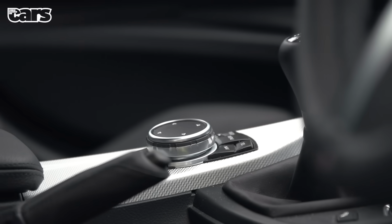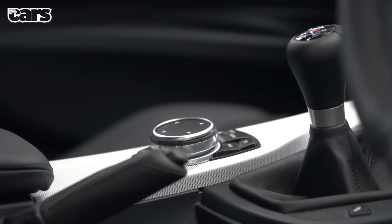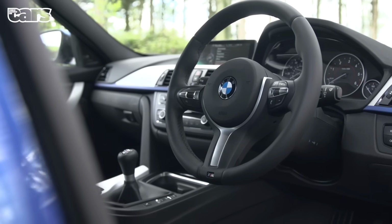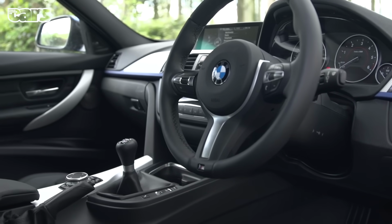Obviously interspersed with the usual sporty, technical finishes. In this one, there's a sort of aluminium type finish. I mean, it's all totally subjective. So I personally think it looks pretty damn good. You might think it looks like a dog's dinner.